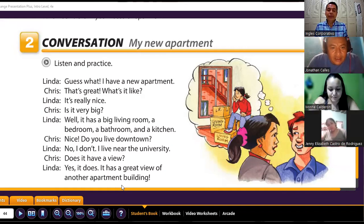That's great. What is it like? It's really nice. Is it very big? There is a big living room, a bedroom, a bathroom, and a kitchen. Nice. Do you like downtown? No, I don't. I live near the university. Does it have a view? Yes, it does. Ay, lo demás no lo puedo pronunciar, lo siento.